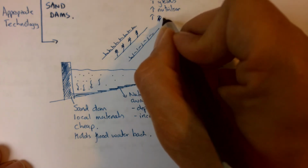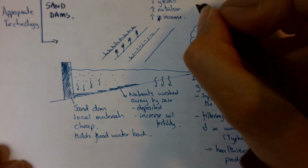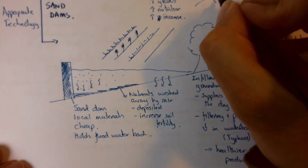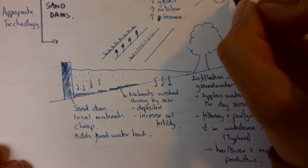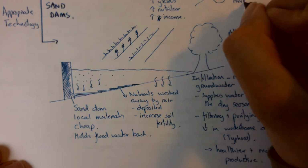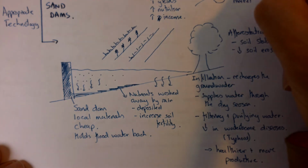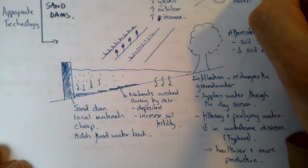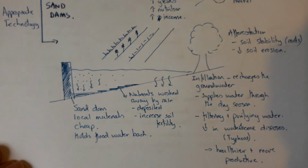In fact, let's say increased income. Because any excess, like fruits and vegetables that are now being grown, the tomato, for example, can be sold at market for a small profit. So this is an economic benefit, and this is particularly benefiting the women of the community who will set up these small businesses to go and sell the produce in town.